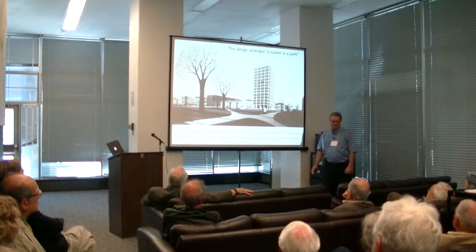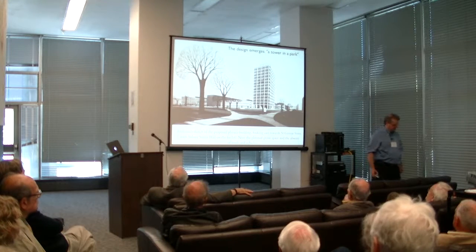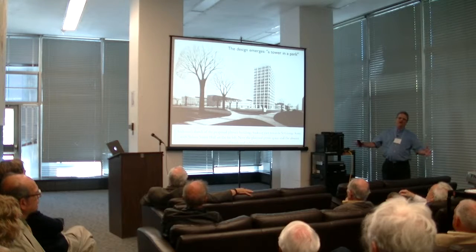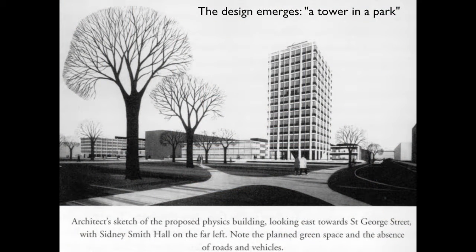Eventually, after much discussion, the design emerged, and it is a classic tower in a park. If you know your architecture history, this Corbusier idea of having a kind of parkland with a big vertical tower poking out of it, 666 Spadina being a classic example of building up here. We ended up with a tower in a park, except we didn't get the park.